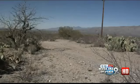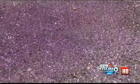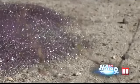Normal until she and her husband stumbled upon something kind of weird. We were taking photos around the area, and how could you miss this? It was just like glittering in the sun. Thousands of these tiny purple-hued spheres piled in the middle of nowhere. It's just one of those things that you've never seen before.